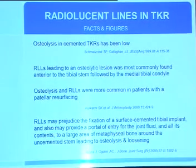So how does it show in the literature? Osteolysis in cemented TKRs has been very low as compared to uncemented total knee replacements. The radiolucent lines leading to an osteolytic lesion were most commonly found anterior to the tibial stem, that is on the lateral view, followed by the medial tibial condyle on the AP view. Osteolysis and radiolucent lines were more common in patients with patellar resurfacing.